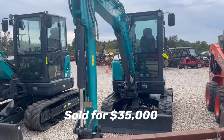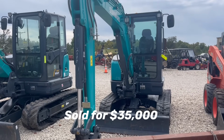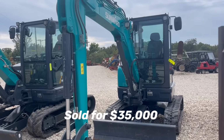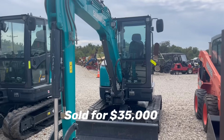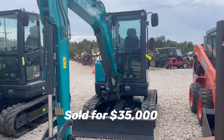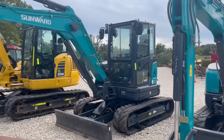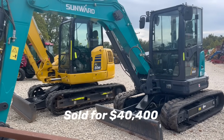Fully loaded up machine, got all the options on it. I believe that machine only has 20 or 21 hours on the hour meter, so it has never been put into service. Both of these machines still come with a full factory warranty that starts from the day that you pay for it. They've just been dealer demonstrators. That's all they've been. That's a 22-year model. This is a 23-year model, this SW60.